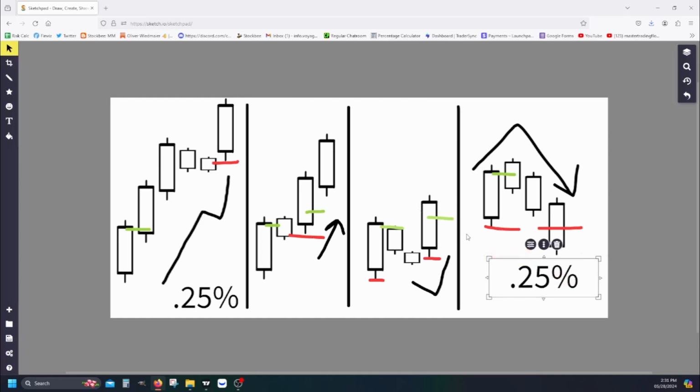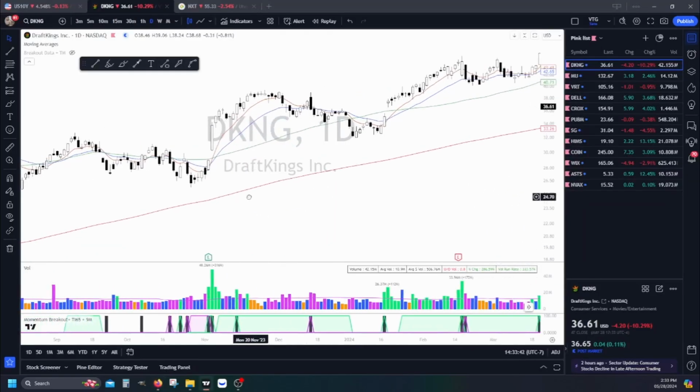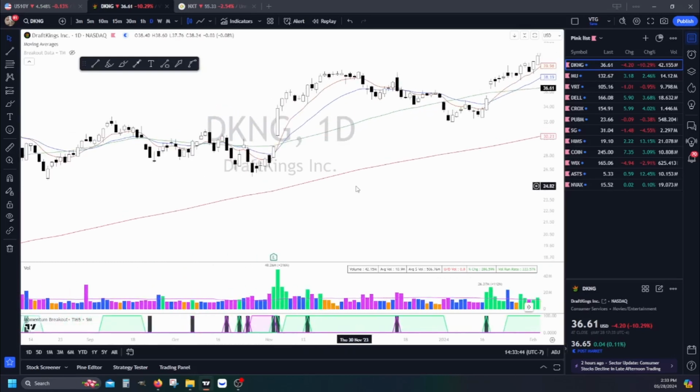But of course, we need to make sure we are always trading with a stop loss. So let's look at this with some chart examples. Here we have DraftKings, and before we get going, we need to understand what a qualifying entry for that day one is.